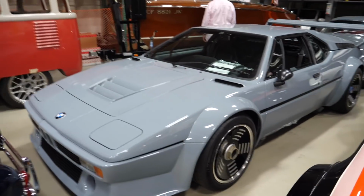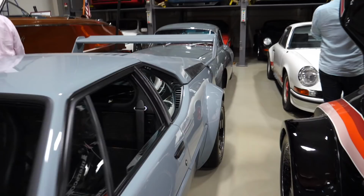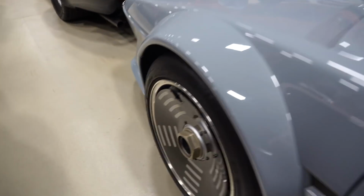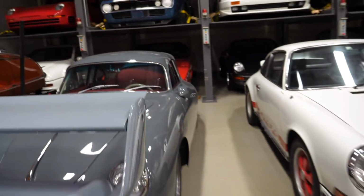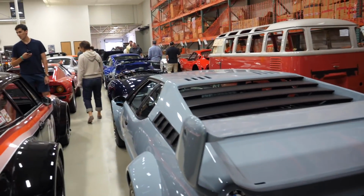Here it is, the thing that I've been waiting to see for like 2 or 3 years now. This is the M1 Pro Car project down here at Canepa. Look at these wheels, these are nuts. The colour, the look, absolutely mega. The wing on it is freaking cool. I'm actually talking to the camera. Yeah, you're going to run away now. But I just think this looks amazing.